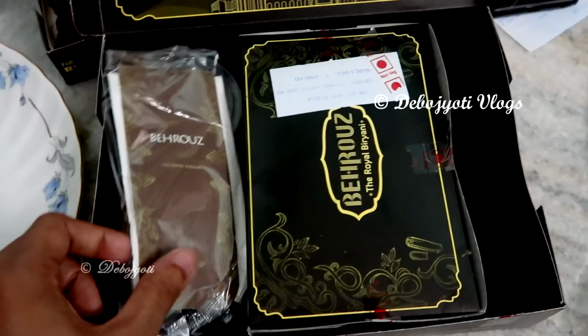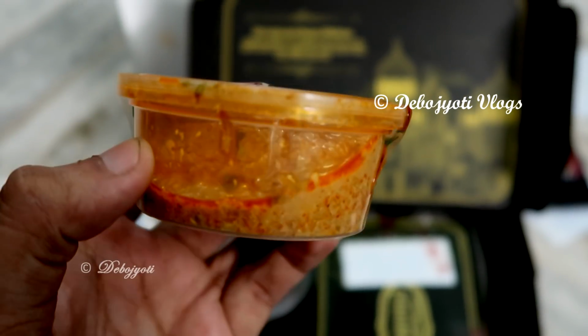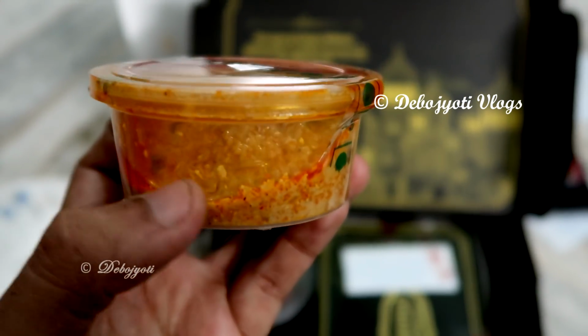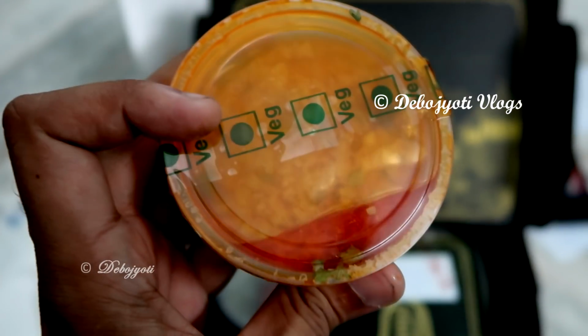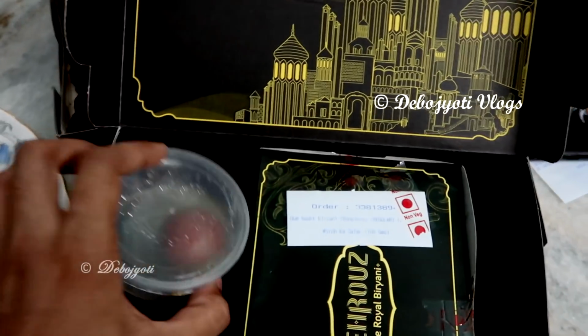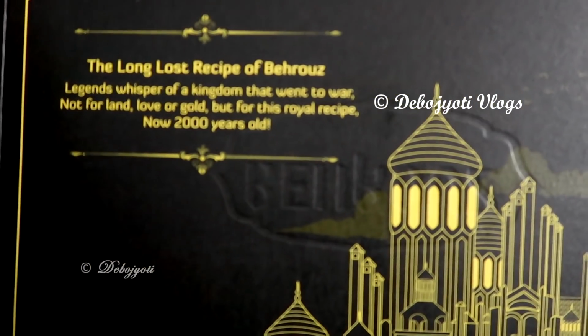The black and golden elegant box contained basic cutlery like spoon, napkin and a mouth freshener, along with mirchi ka salan. And you can choose either mirchi ka salan or mint raita. I have chosen the mirchi ka salan, which is basically a concoction of different types of chilies and spices. They also provide one gulab jamun in the box, irrespective of any variant of biryani you buy.